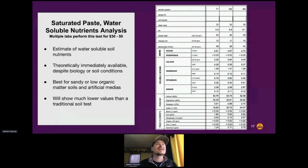If you're stuck having to rely on saturated paste as your primary water sample, then you probably need to make some other bigger steps towards regenerative agriculture, because we don't want to deal with strictly water-soluble compounds. It will always show much lower values, or hopefully always show much lower values than a traditional soil test, because very little of the mineral in your soil is actually going to be water soluble at any one point.